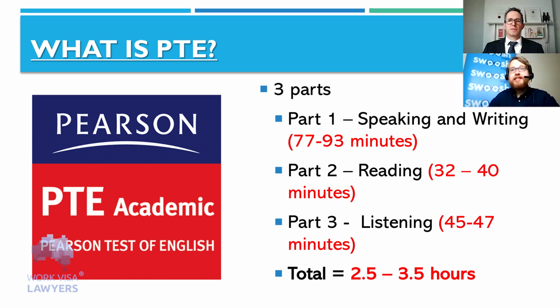So the PTE test comprises three parts. Part one, being the longest, is speaking and writing at 77 to 93 minutes in length. So it is fairly long, but it is also the most difficult part that you get out of the way at the very beginning. Part two is the reading paper, which lasts 32 to 40 minutes. And part three is the listening paper, lasting 45 to 47 minutes. So in total, the entire test lasts 2.5 to 3.5 hours, but mostly it does end up verging on the lower end of that scale. That is the PTE exam.